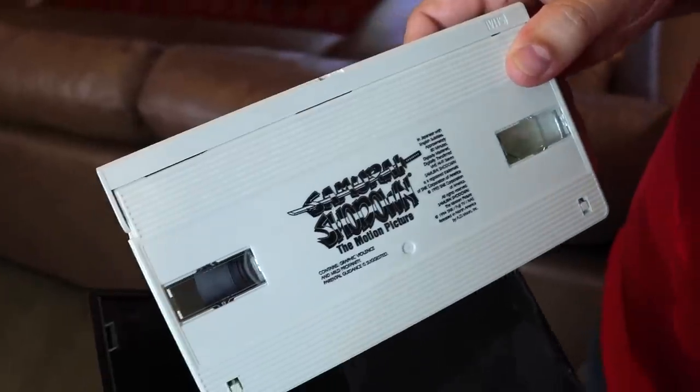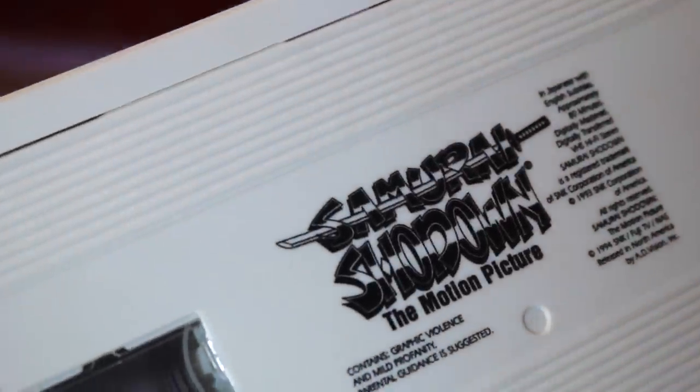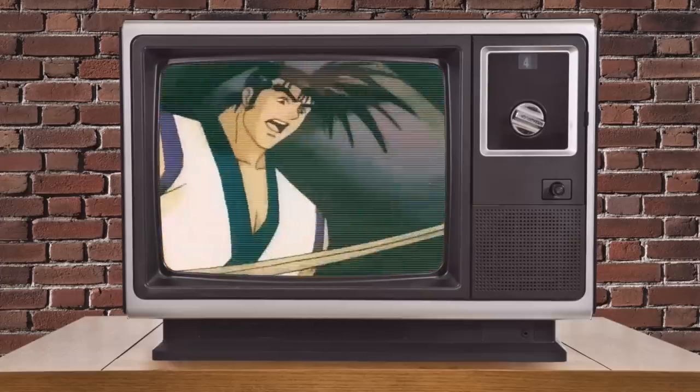Something I think is really cool is the VHS itself is really cool looking. Check this baby out. The texturing and then the white, it has a different feel to it. Reviews online were kind of saying it's not the best movie ever. Maybe why it's $3. But if you like Samurai Showdown as I do, it is a great piece to add to your collection on your game walls.